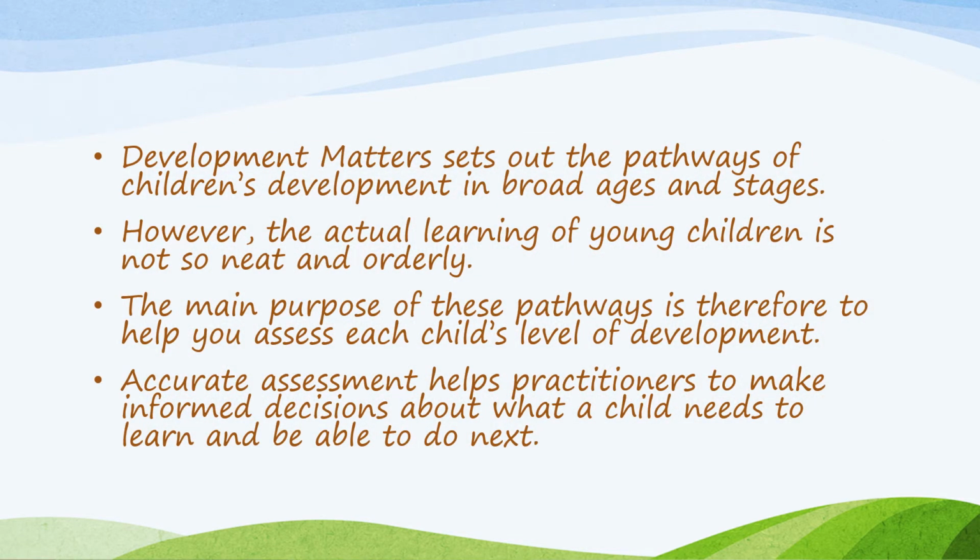Development Matters sets out the pathways of children's development in broad ages and stages. However, the actual learning of young children is not so neat and orderly. The main purpose of these pathways is therefore to help you assess each child's level of development. Accurate assessment helps practitioners to make informed decisions about what a child needs to learn and be able to do next.